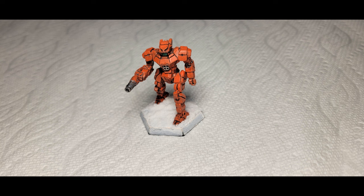The PNT-14S. The variant produced by the Word of Blake replaces the PPC with a snub-nose PPC for close-range combat. The 14S carries a pair of RL-10s. The endo-steel chassis supports enough improved jump jets to vault the Panther up to 180 meters at a time. 13 single heatsinks keep the heat in check, made possible by the inclusion of a small cockpit.